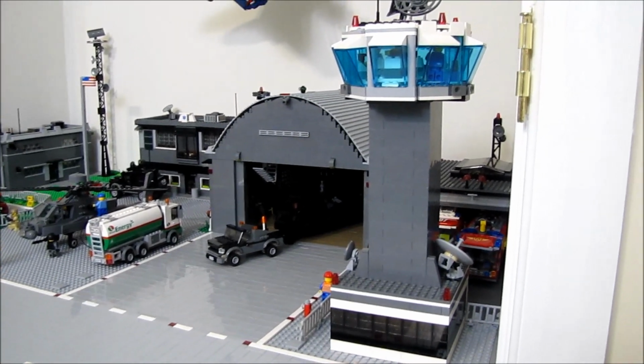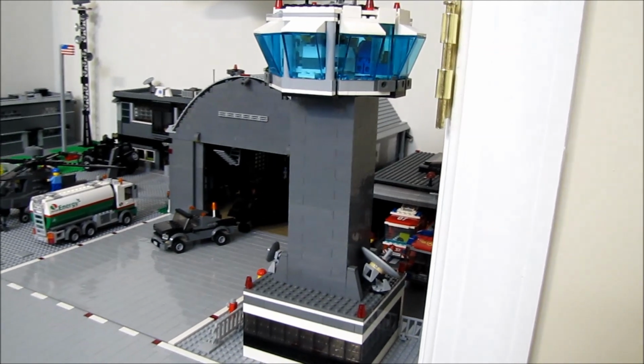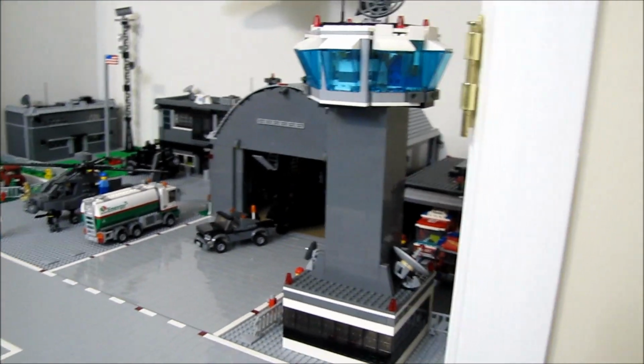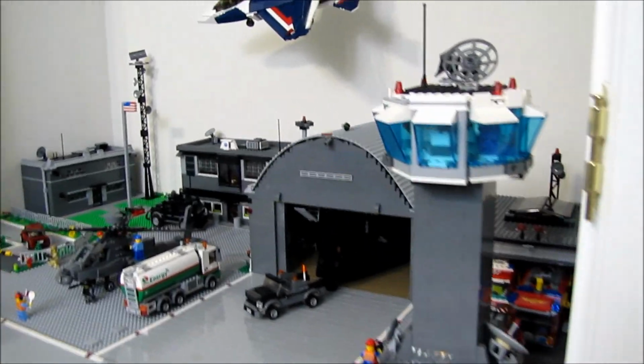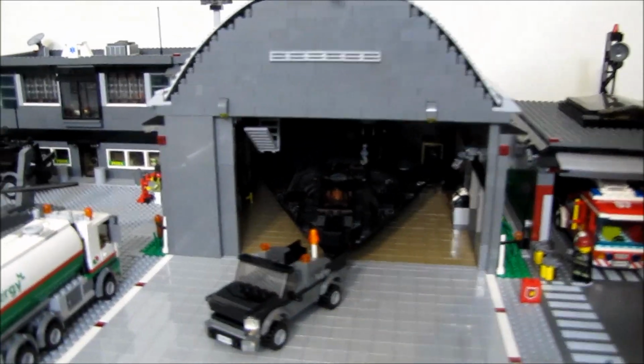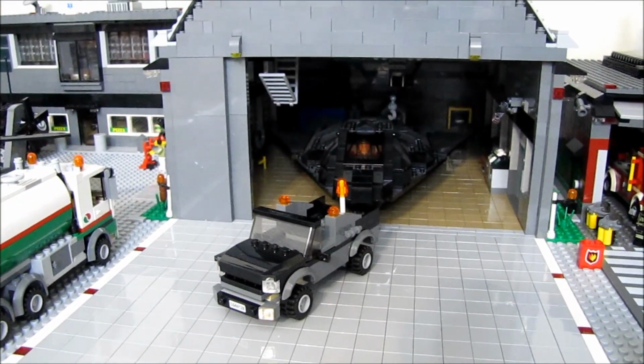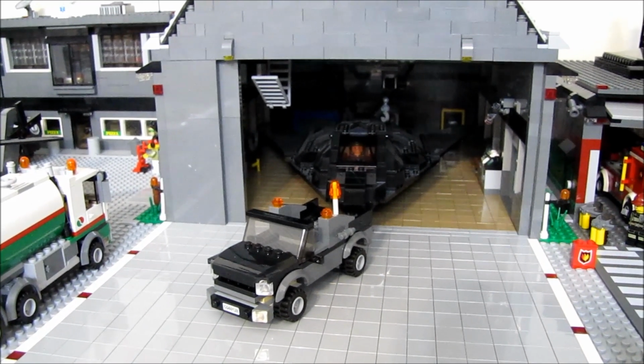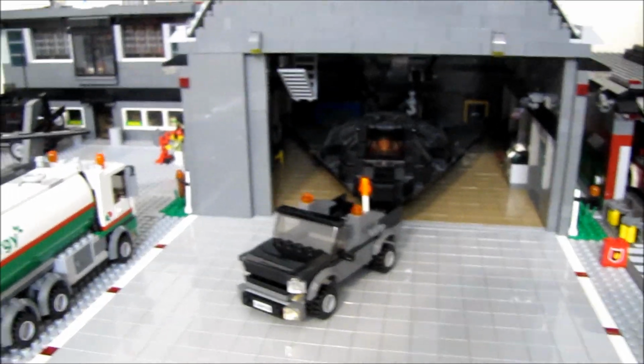For the Air Force Base, you can see not a lot has changed, but there is a larger change right here, in that the airport tower is now on this side of the runway over here by the hangar. The hangar hasn't changed much, it still has just regular aircraft inside of it. Right now it has a stealth bomber inside of it. It looks like it's getting ready to get towed out of there.